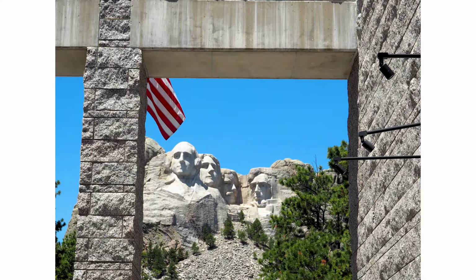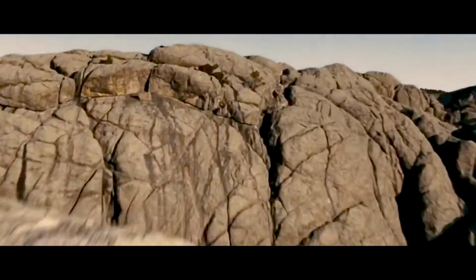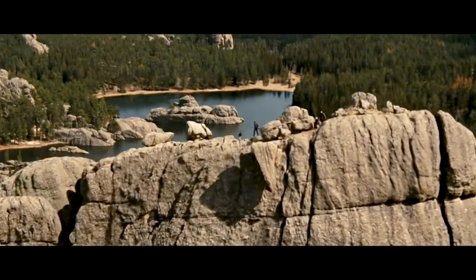Mount Rushmore is all about hidden treasure underneath. And, oh yeah. I actually joke about this a lot because it's sort of true, but most of my American history knowledge comes from National Treasure. That's a great movie, National Treasure, by the way. If you haven't seen it, it's a must.